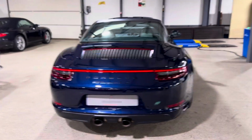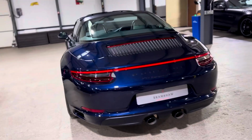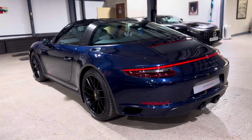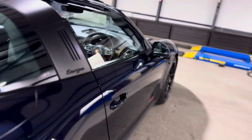I love this car. As I say, I've known it before. I did supply it previously. It's so pretty. I just love the colour. So moving to the inside, got a nice Targa insignia on the rollover bar.